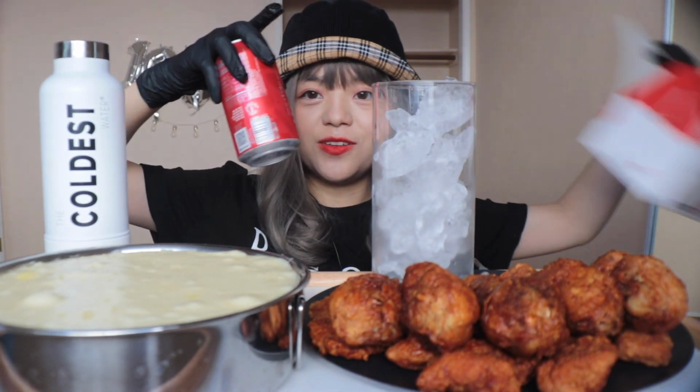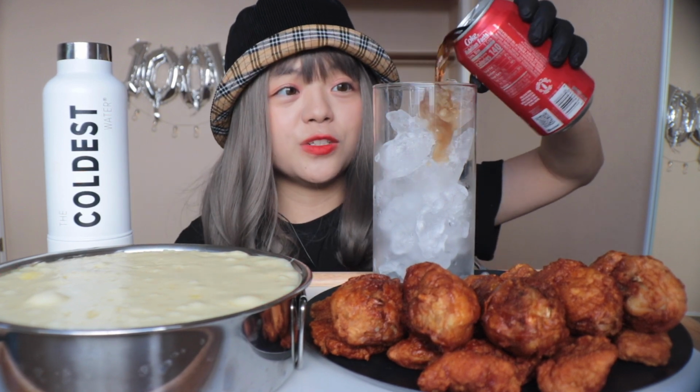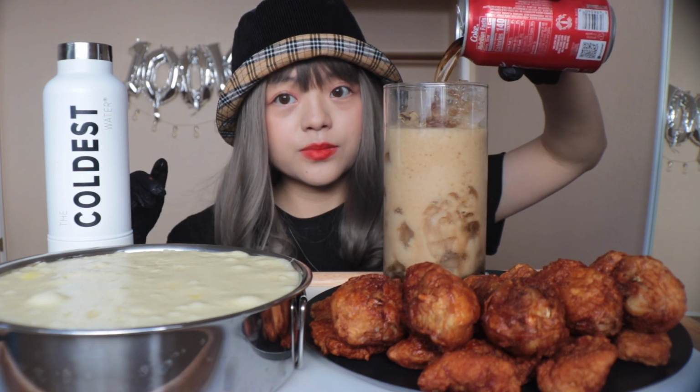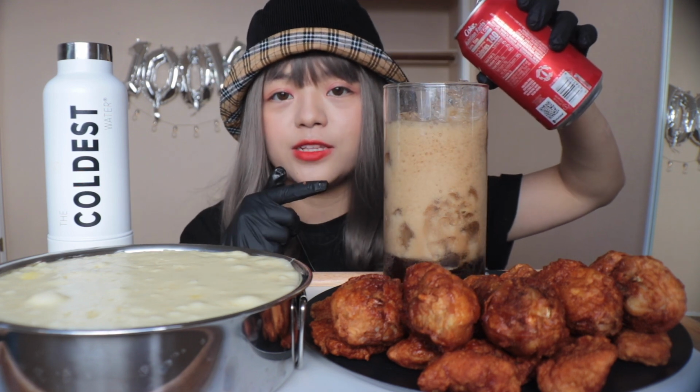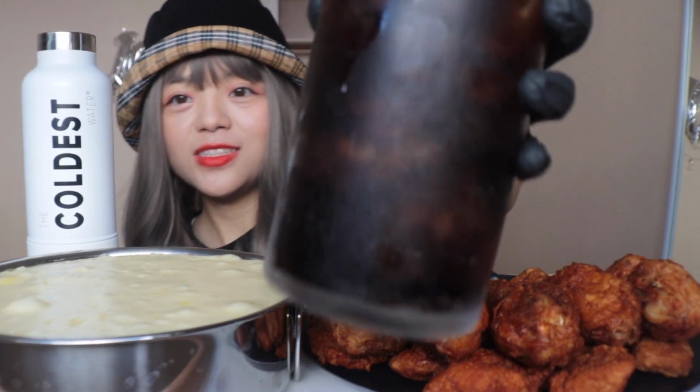I'm gonna use this one. I always have water on site in case I choke. I feel like with chicken, I need to have Coke. To match the banchan aesthetic, I got some Coca-Cola. It was chilled a bit in the freezer. I feel like this is actually a flower vase, but don't mind me. Perfect. And I have my glass straw. Cheers.